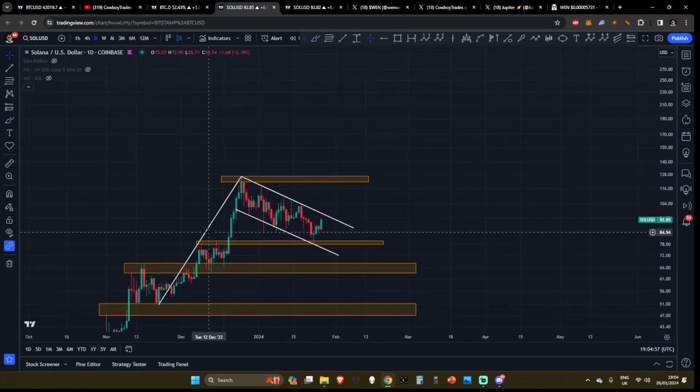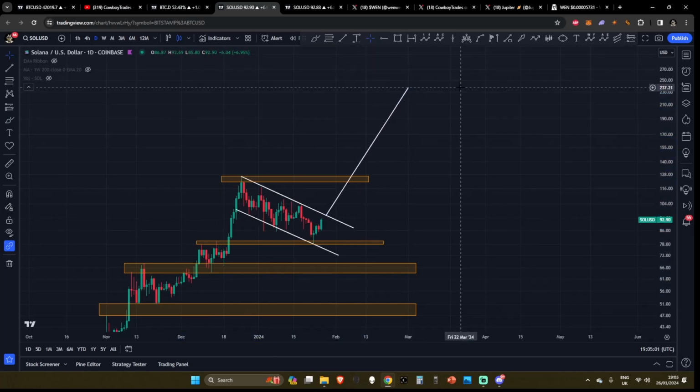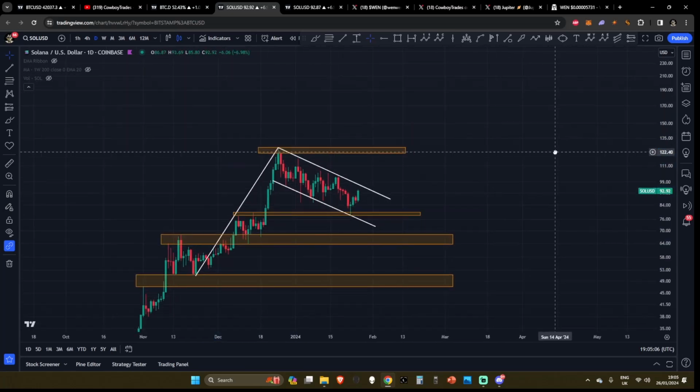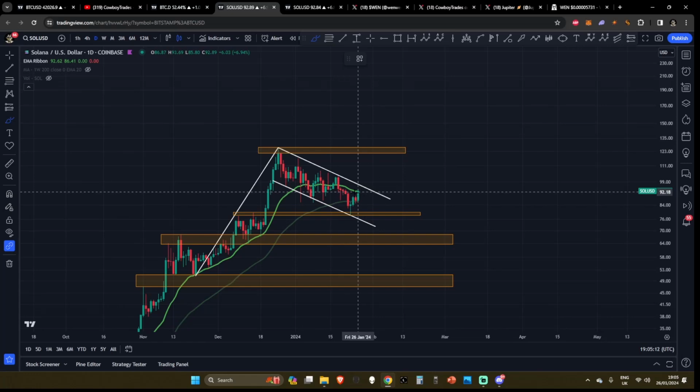If we're looking at the price target of this, I don't think it's going to come anytime soon. It's all the way up here at $240. So I don't think we're going to come up to $240 anytime soon. However, the structure stands. We're in a bullish structure. We're still moving to the upside right now. Solana is looking very, very good.